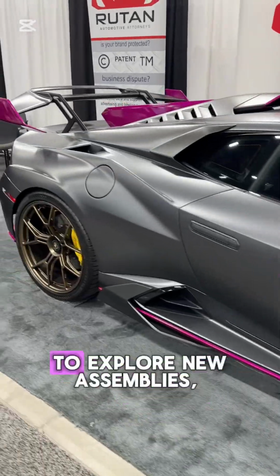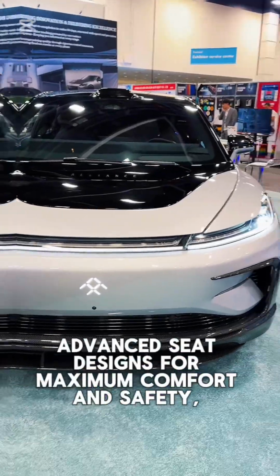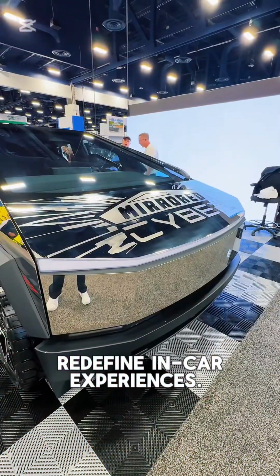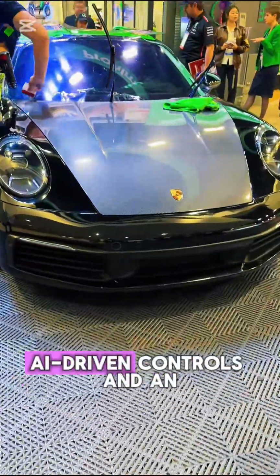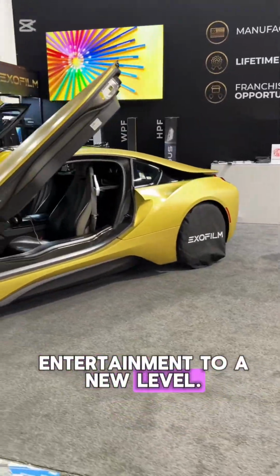For those looking to upgrade their interiors, the SEMA Show delivered. Attendees had the chance to explore new assemblies, such as high-tech steering wheels with integrated control modules, advanced seat designs for maximum comfort and safety, and infotainment systems that redefine in-car experiences. One standout was Pioneer's latest in-dash system with AI-driven controls and an Ultra HD display, taking hands-free convenience and entertainment to a new level.